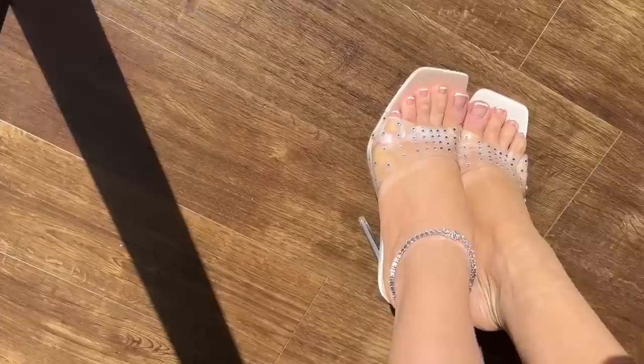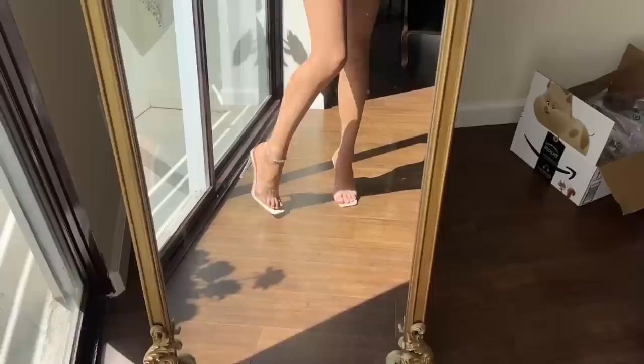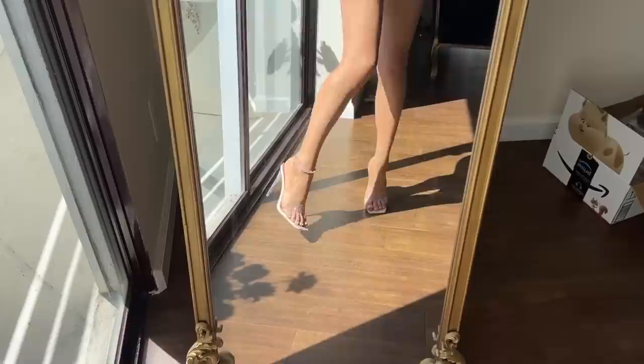So these are, like I said, Kim Kardashian Yeezy kind of looking shoes. Shoes like this make your legs look really, really long because it elongates your legs. So you can see, oh, I look like I'm 5'10", even though I'm literally 5'3".